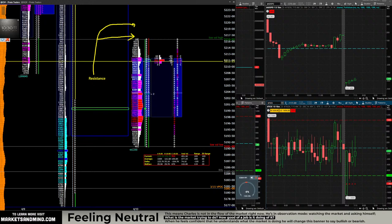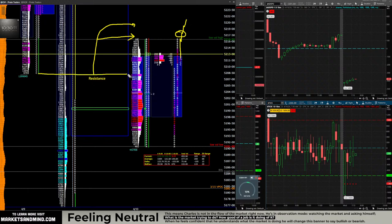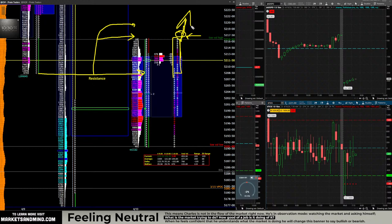Okay, so now as we print the C period, the market has an opportunity to make a move. If they can get the C period above the B period high, they will bring in another wave of short covering, the way getting back into the previous day's range brought in this B period move. If the C period can get above the B, we can get continuation higher.